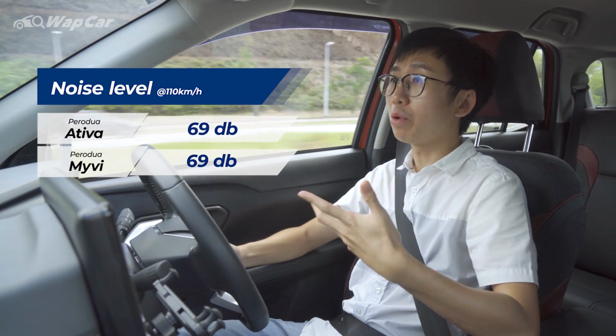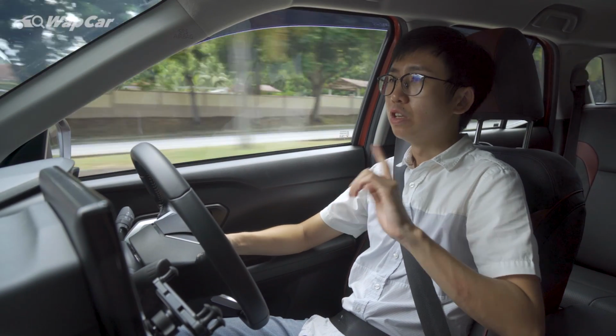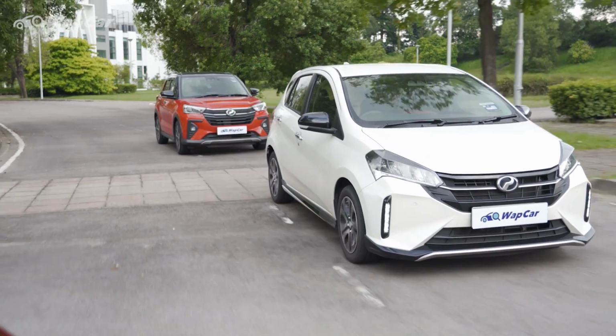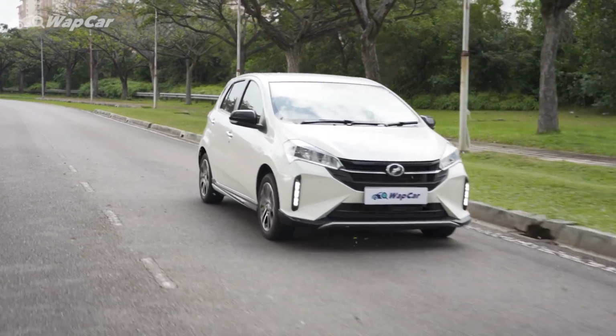Based on our WapCar NVH test, both cars register the same decibel reading at 60, 90 and 110 kilometers per hour. But does that mean that both cars are equally as quiet? Well, not quite. You see, the limitation to our dB meter is that it doesn't break down the type of frequency it's recording. But subjectively, I can tell you that in the Ativa, you get a little bit more wind noise compared to the Myvi, which is expected of an SUV with its larger frontal area, being taller, not as aerodynamic as a low-slung hatchback. Whereas in the Myvi, you get a little bit more road noise because the undercarriage is not as well insulated as the Ativa. But overall, both are quite acceptable in terms of NVH.